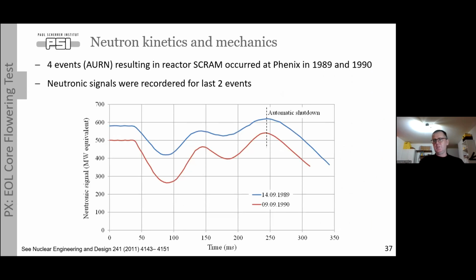we wanted to see how it correlates with our events. There were 4 events with sudden negative reactivity insertion and shutdown of the reactor in '89 and '90, and the 2 last events recorded neutronic signals, so they are shown here.